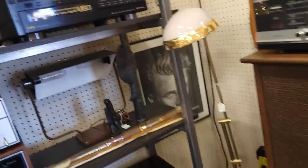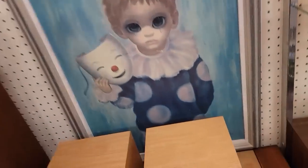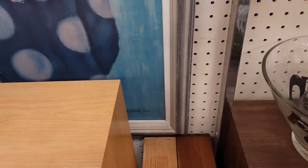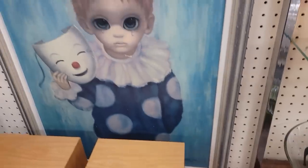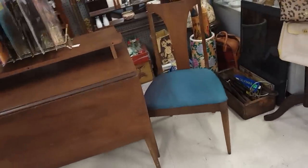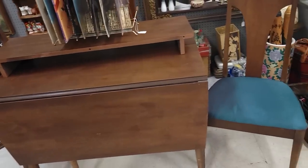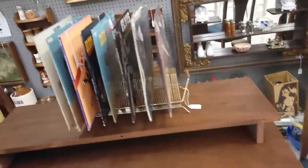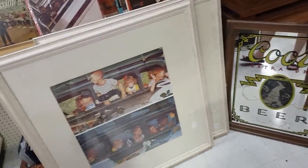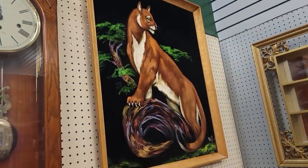Okay. Aww. It looks like a Keen. Is that a Keen? It is a Keen. 1963. This booth is 20% off. Look at this mid-century table. That is really cool. This used to be a 50% off booth that is no longer here now. Oh, look at that painting on velvet of a mountain lion.